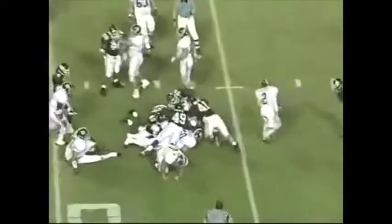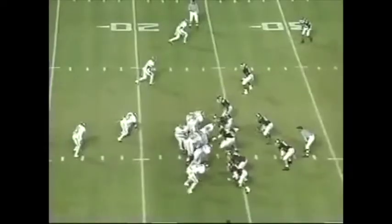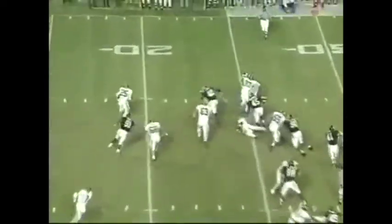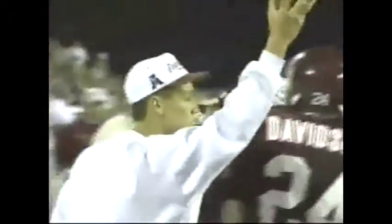Very classic on the carry to open the second half. Pitch to Lashick again, tries to turn the corner. He does, but not enough for the first down. Frankie Luster, you can see number 4, junior from Fort Myers, Florida.